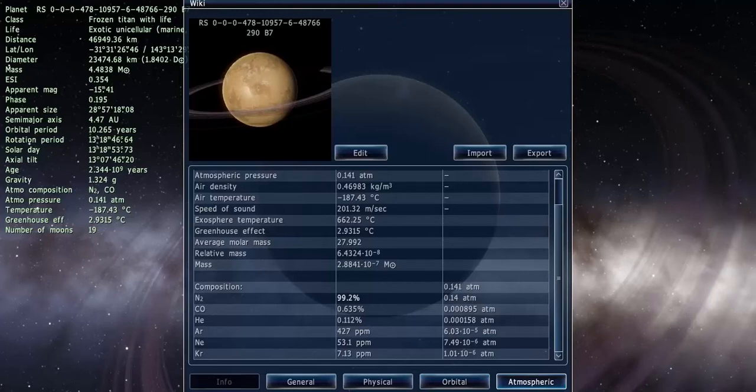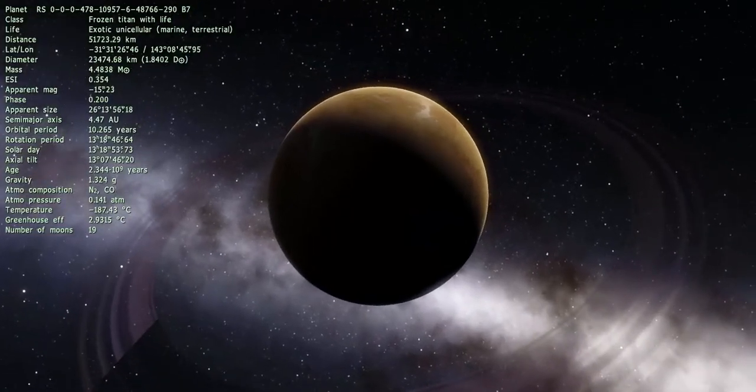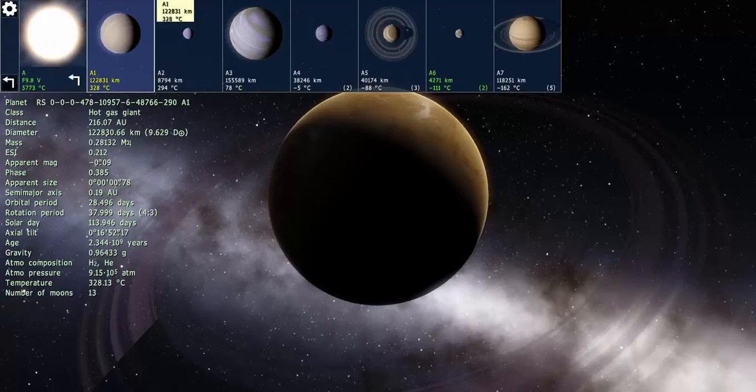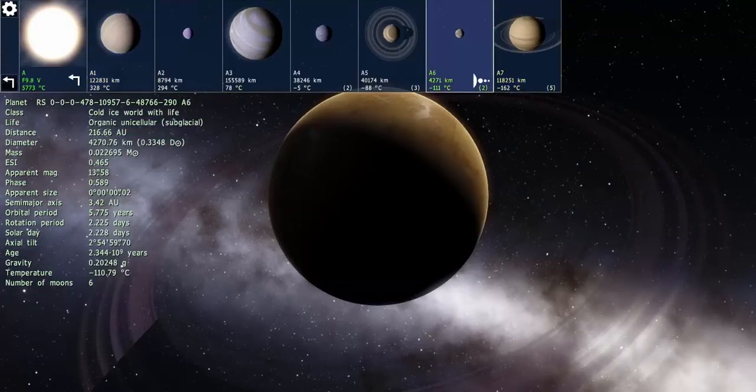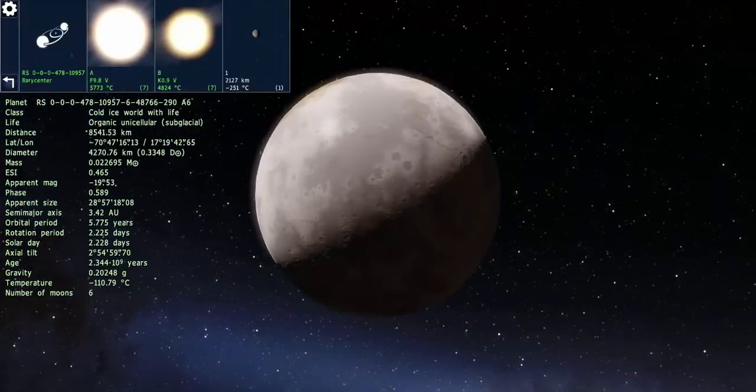All right, mostly nitrogen. That's quite the atmosphere. What is the atmosphere? It's unicellular. It's exotic, unicellular, and it's abiogenic. Excellent, excellent. Now then, there's another one over here on this planet. No, it's over here. And this one's organic. So this star system has two separate biologies in the same area. That's interesting.